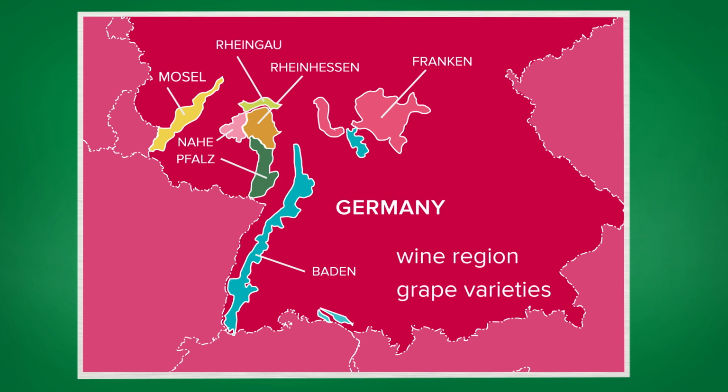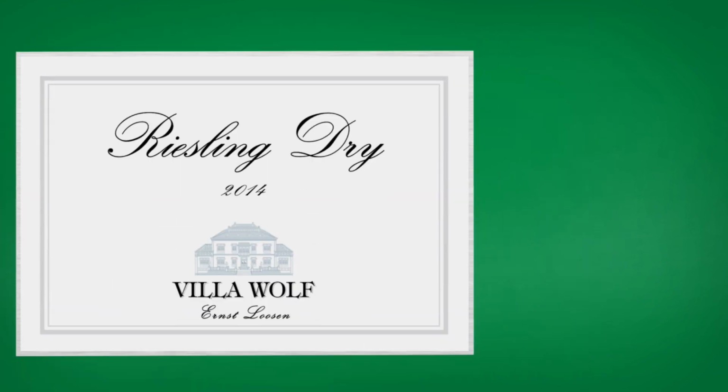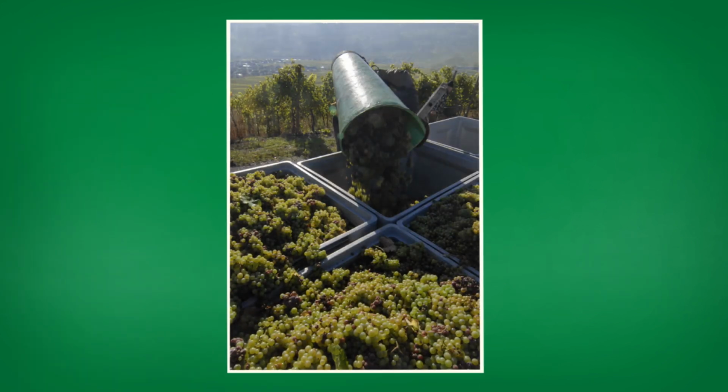Grape growers can choose from a large number of different grape varieties. 2. The wines are typically varietally labelled. 3. The wines are classified according to the level of sugar in the grapes at harvest. This is called must weight.